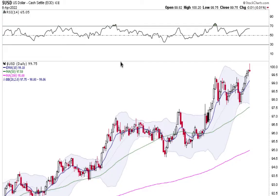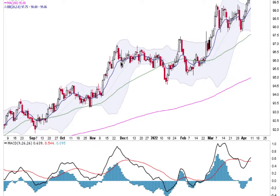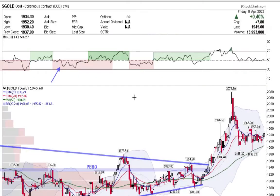At the same time, the US dollar continues its bullish trend. That's telling us a safety trade is still underway, making higher highs and higher lows on this daily time frame. MACD is above its signal line and rising. We could see a little pull back towards mean. If the dollar does start to pull back a little bit, watch for strength in the precious metals.